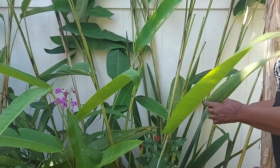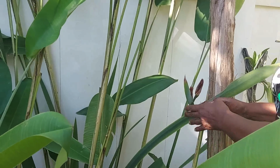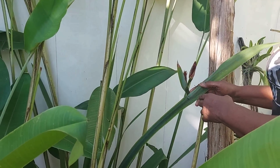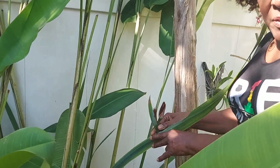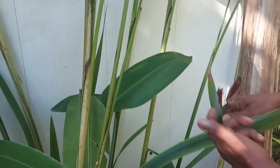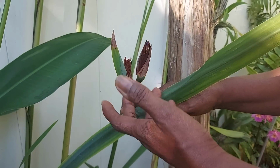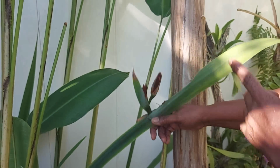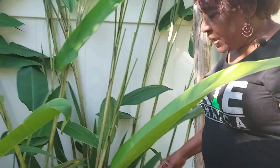This is my iris, which started to bloom. I have pictures of the blooms. It's not blooming today. I'm wondering if it's finished. But these pods generally carry several flowers on the inside, and every few days another one comes out. So I'll show you a picture of that. But that's doing well. It's the first time it's blooming.